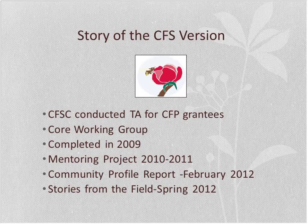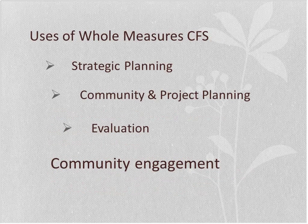The next slide speaks to the 3 core ways that we found that people were using Whole Measures for Community Food Systems. Even though it was developed as an evaluation tool, it's been most often used as a strategic planning tool, or for community and project planning, for groups to come together and say, we want to have a shared vision of how our work impacts our community, not just beyond the specific program implementation, but in a broader sense. And then also used for evaluation. And throughout each of these 3 strands, community engagement has been a core component of it.